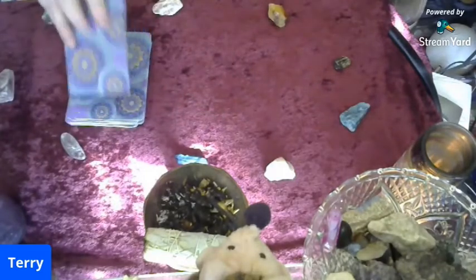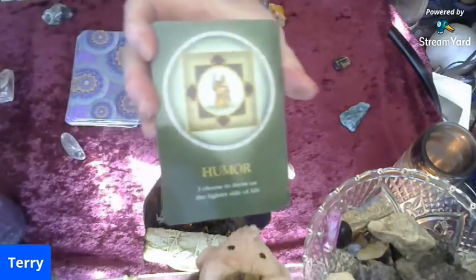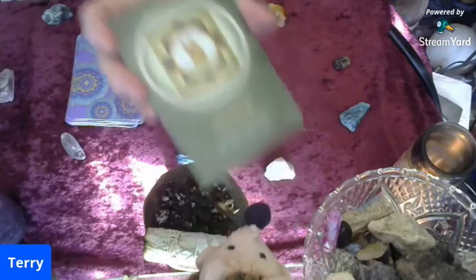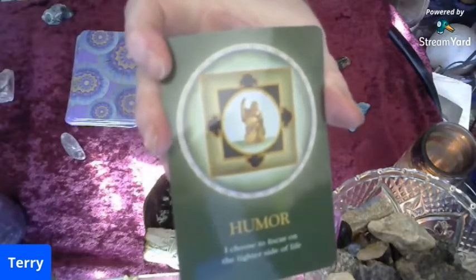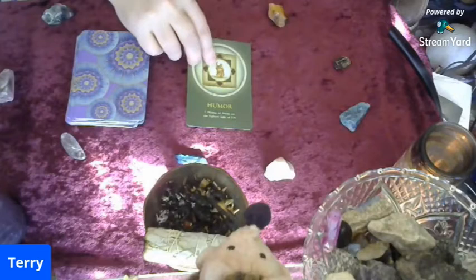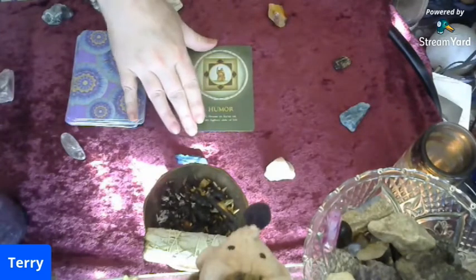And what comes up is humor. Humor is always a good one. I choose to focus on the lighter side of life. Well, I think this card kind of applies to me. It's got a little Buddha down there on it. Happy, laughing little Buddha.